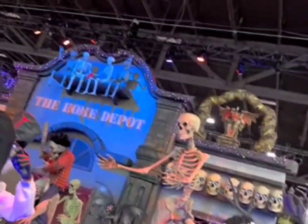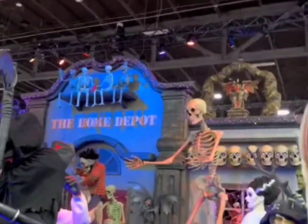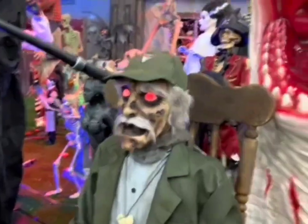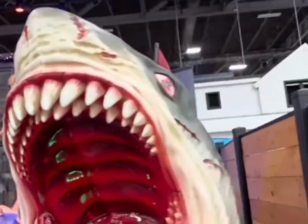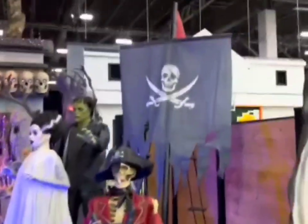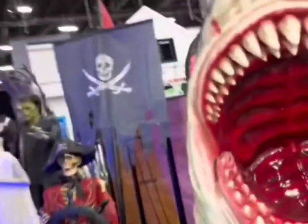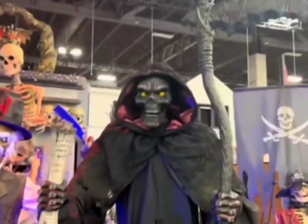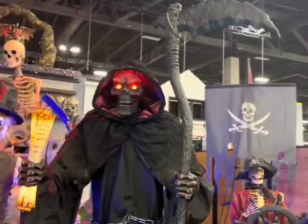Now we can see in the background the facade and the pirate ship, which does turn the wheel. Very, very creative. So, that is very cool. The shark goes well, and you can get a whole nautical set from Home Depot this year. Very glad. Quite stupendous. More tombstones that everyone will appreciate, and this Pan-Asian Creations Reaper.